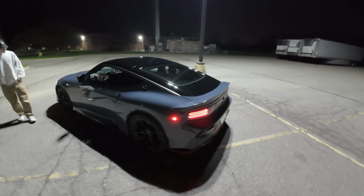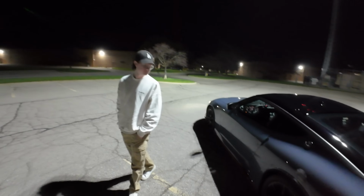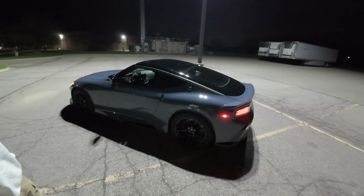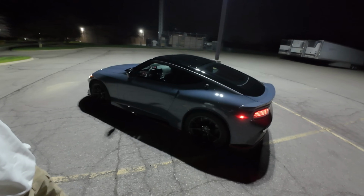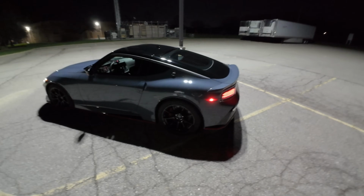Yeah, I think really the thing to do here would be to get one of these out on track someday. It's the real test. Yeah, that would be the real test. As a street car, I would daily one of these. I mean, it's fun. I don't think it would beat you up. It drives great on the street.